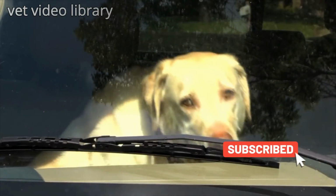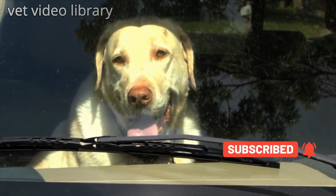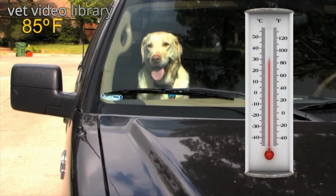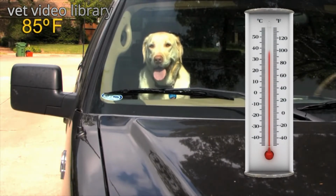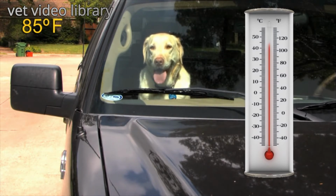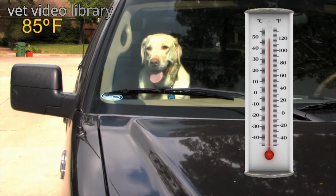Leaving a pet in an unventilated automobile is a very common cause of heat stroke. The temperature inside a closed car will reach 102 degrees in 10 minutes on a sunny 85-degree day. In 30 minutes, the car will reach 120 degrees or more inside.